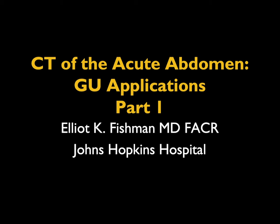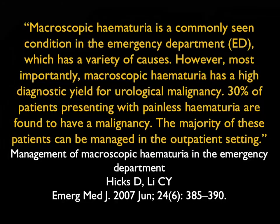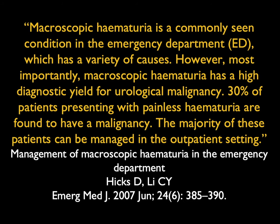We're going to look at GU things, which means we're going to talk about the kidneys mainly. We'll also speak about the adrenal, and we'll speak about the bladder. So in terms of acute processes, the most common thing is going to be hematuria. Macroscopic hematuria is a commonly seen condition in the ER setting. There's a range of causes.